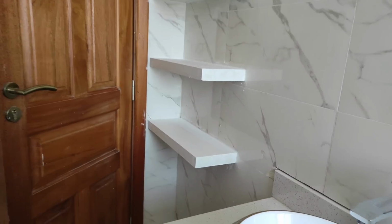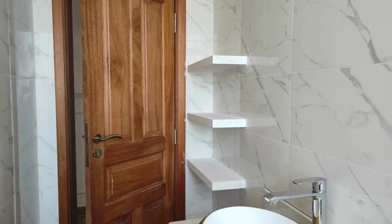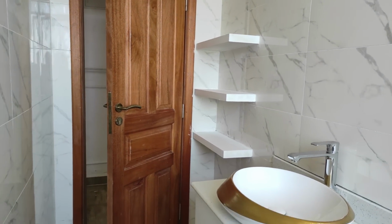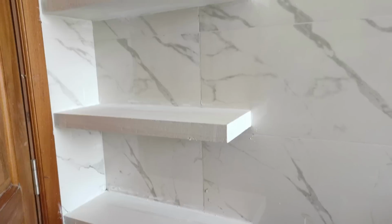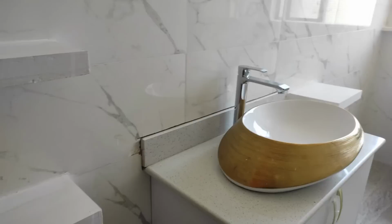Over here, I wanted us to add floating shelves, and I feel like they look amazing. They just still have to do a few final touches of the floating shelves. As you guys can see, I love the finishing. The finishing is good and the filler is good. I love the details of this fundi. This fundi is very detailed. So walking into the guest bathroom, my client is very specific on this.